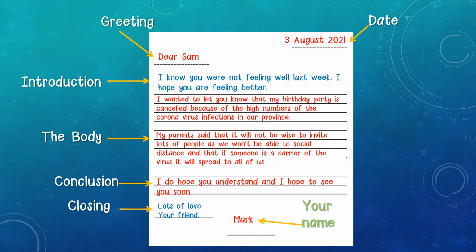Learners, let's recap now on our steps. Step 1 is to write the date. Step 2 is to write our greeting as to whom we are writing this letter to. And step 3 is to write the body of our letter, which is broken up into 3 parts, which is our introduction, our body, and our conclusion. And we must not forget to do our closing, which is lots of love, your friend, and write your name so your friend knows who you are and who he got this letter from.